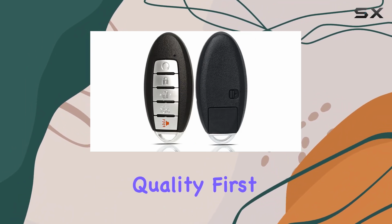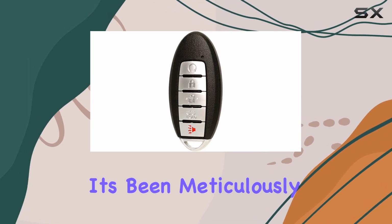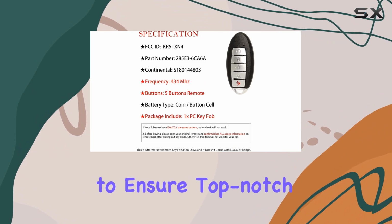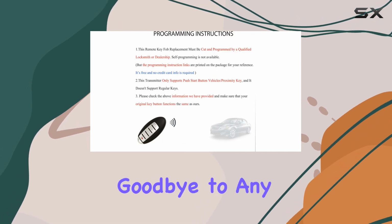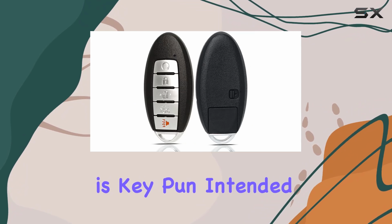Let's talk quality first. This keyless entry remote isn't just any old replacement. It's been meticulously pre-tested by professional locksmith tools to ensure top-notch performance. Plus, each fob comes fully equipped with a battery and electronics, so you can say goodbye to any additional setup hassle.